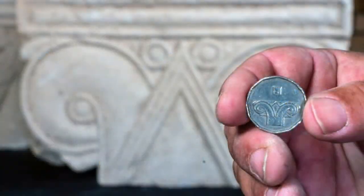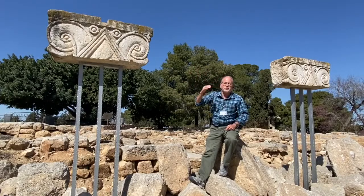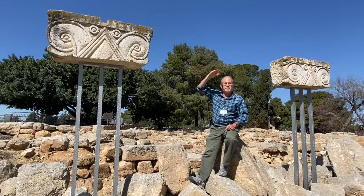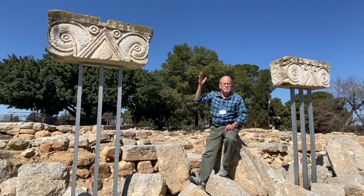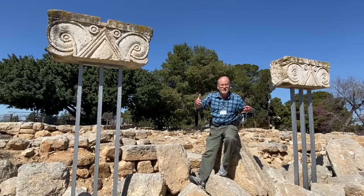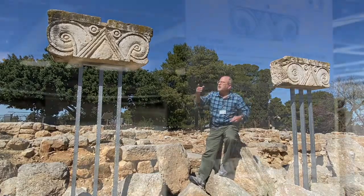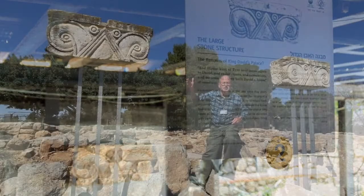If any of you learned about capitals, in terms of the tops of columns in Greek architecture, we had Doric, Ionic, and Corinthian. That's from the classical period of Greece. What you see here is much older. This is an architectural form that was taken from Phoenicians. So this predates Greek civilization, and we find these capitals only in very significant buildings from the Iron Age, from the First Temple period of Israelite Jewish settlement in the land of Israel. In the City of David, the original settlement of Jerusalem, they found multiple capitals like this. And here you see three of them sitting right up here on display.